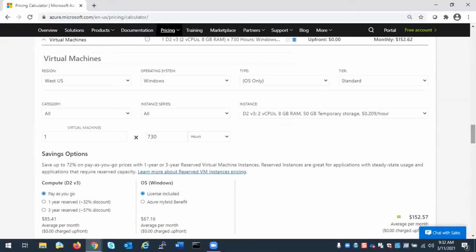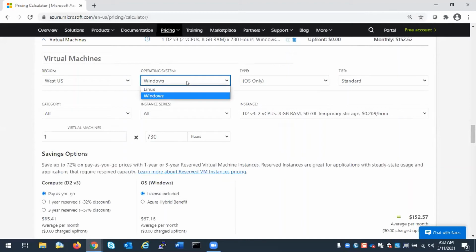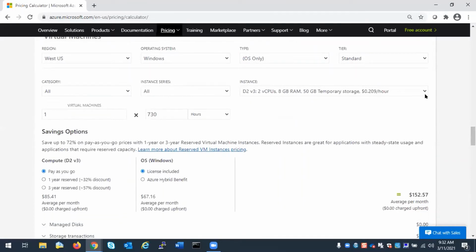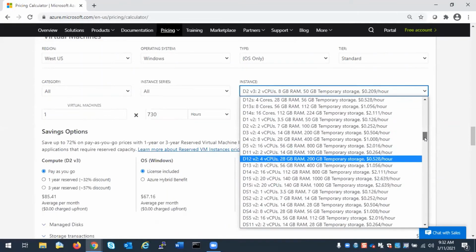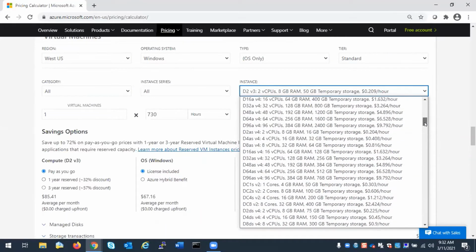Microsoft is constantly updating this. In virtual machines, you'll see something similar to what we looked at for storage. What region do you want this in? You're already familiar with Windows or Linux operating system. You can even indicate if this is an SQL server. But you'll notice here under instances, if you select this drop down, whoa, you're greeted with a wall of text, a whole lot of instances. How are you going to choose what CPU works for you?